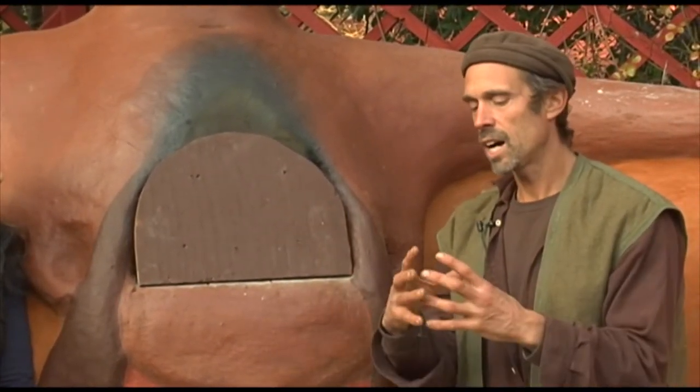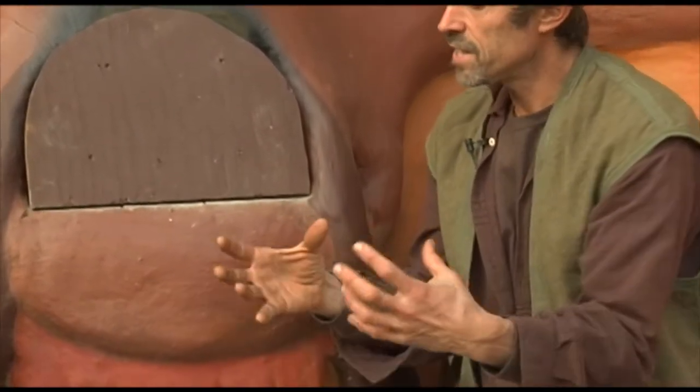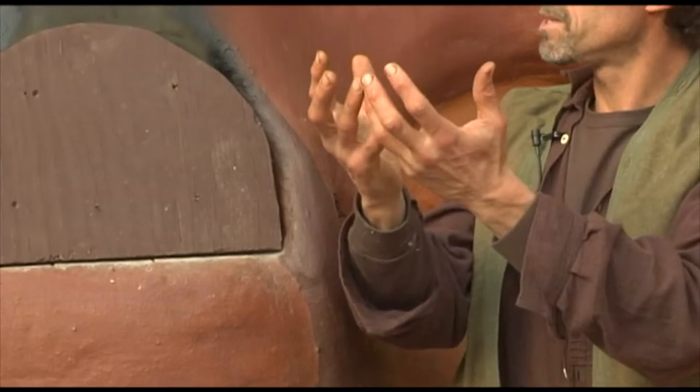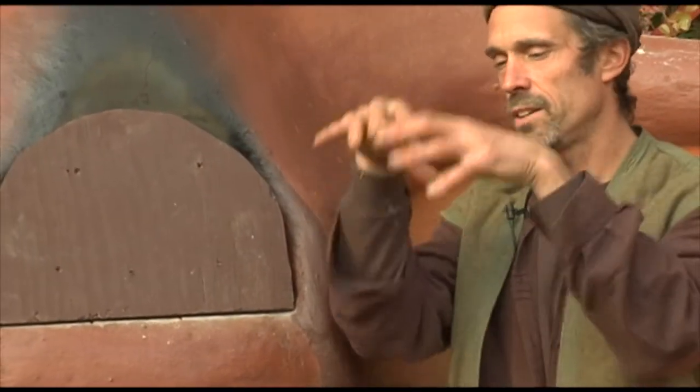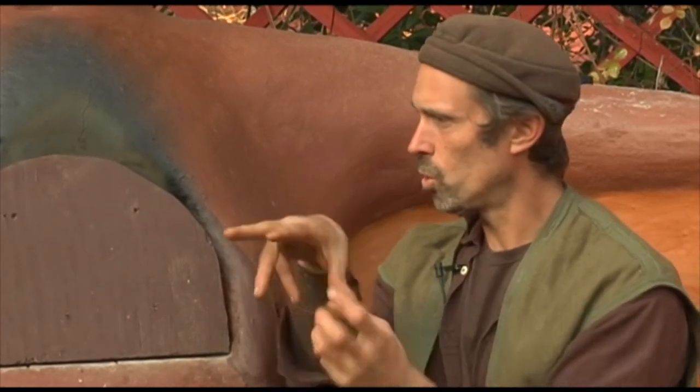So the word cob means a rounded lump of mass. So there would be people making the cob in the ground. They'd take those cob balls and throw them up to the people working on the walls, and they'd push the cob in place with their fingers. The cob would have lots of straw in it, and that helps to hold it all together. It's kind of like natural rebar. And then it just dries in the sun, and then it's plastered and sealed.